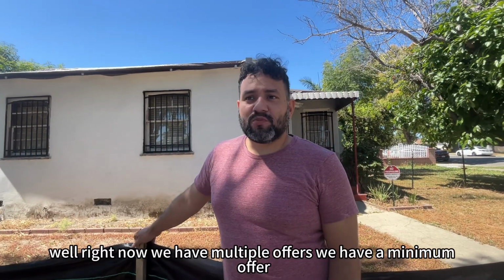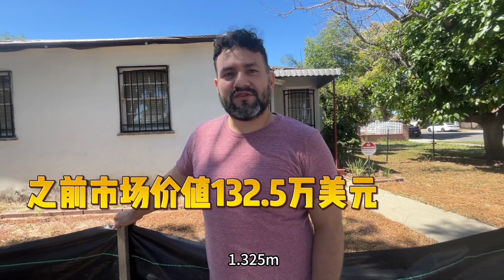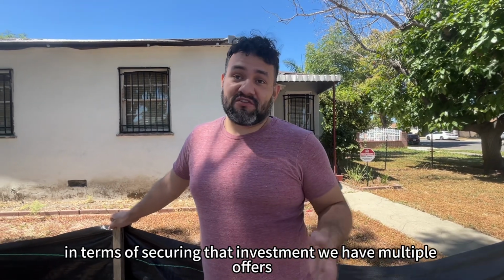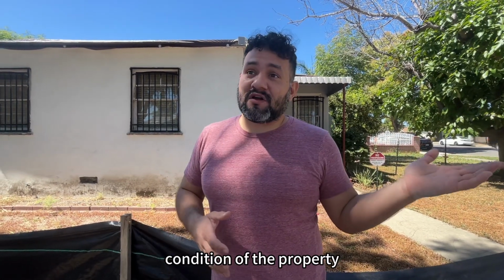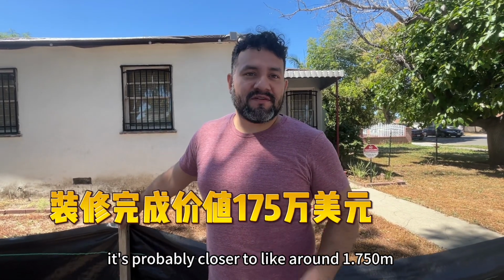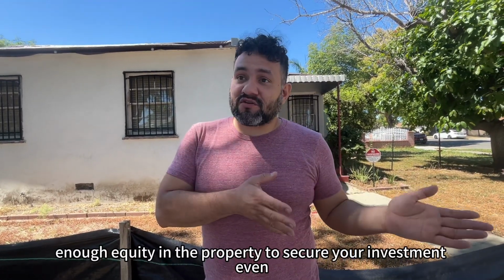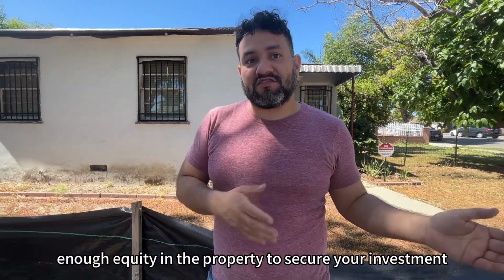Well, right now we have multiple offers. We have a minimum offer right now, $1.325 million. And so in terms of securing that investment, we have multiple offers even below that: $1 million, $1.2 million, $1.325 million, and those were offers based off of the previous condition of the property. The property now is in much better condition than it was, and after repair value, it's probably closer to around $1.750 million. And so in terms of having enough equity in the property to secure your investment, even if we didn't do anything with the property, you would have enough equity in the property to secure your investment.